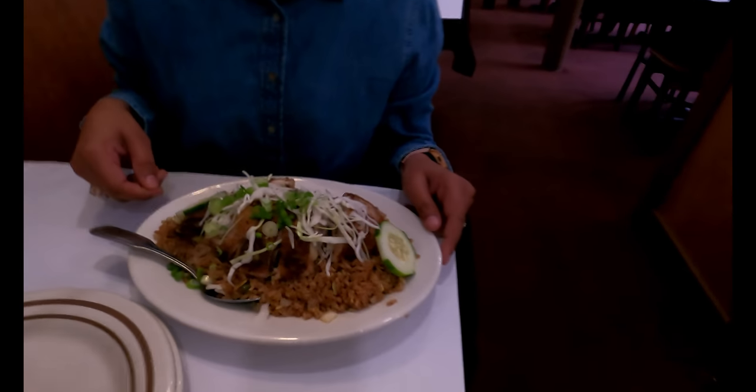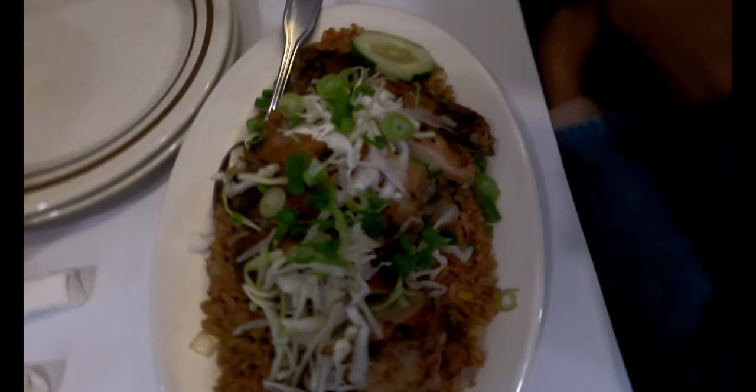Alright, so Rita got her food here. What do we get here? Check it out. Short chicken fried rice. This is good. Looking good. What do I got here? I got goat curry and dal puri.